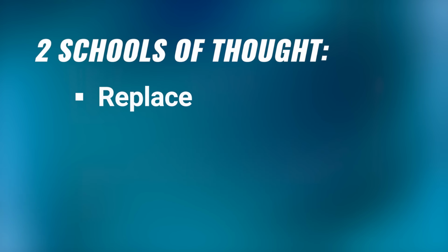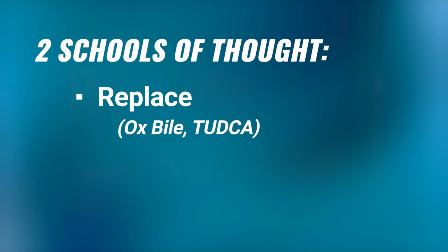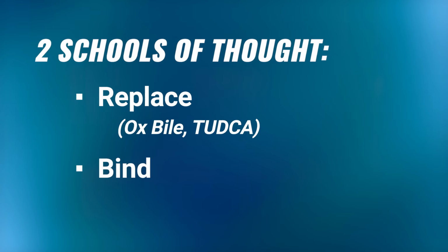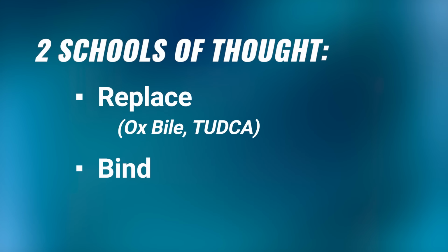heartburn, and reflux. The challenging thing here is there are two schools of thought on what you should do after having your gallbladder removed. One school of thought is replace. Take an ox bile supplement, take a TUDCA supplement. Give the body what it may not have enough of: bile. The other school of thought is to bind bile. And they're complete opposites, obviously.